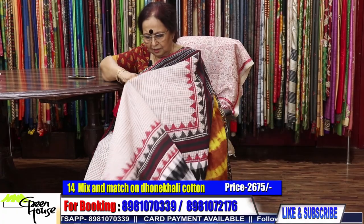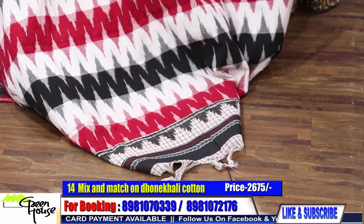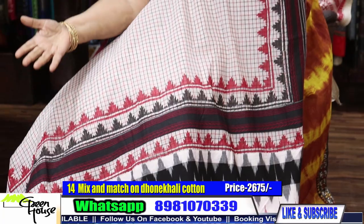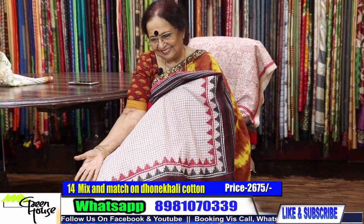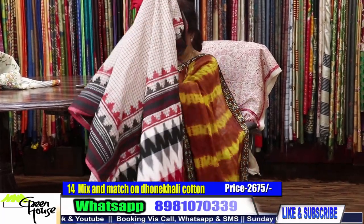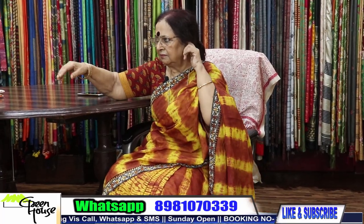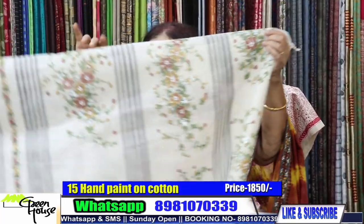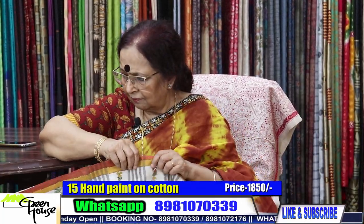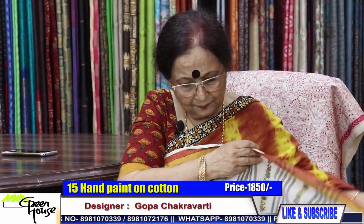With the checkered, look at this cloth, what we've used. Ordinary Dhonekhali cotton has come out beautifully. Very shundar. This is what it is. My Dhonekhali cotton goes. And egulo amader cellular tat. They are all handloom ones.